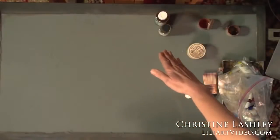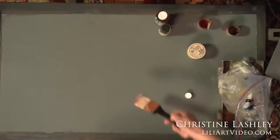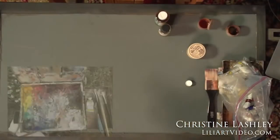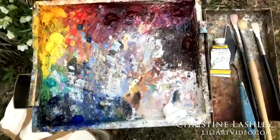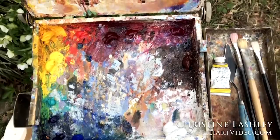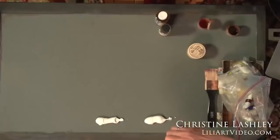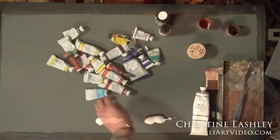I'm going to put things out in a kind of square, which mimics what I have for my paint box. When I have the luxury of a larger space to work on, I like to put out ample amounts of white. So often I have a mixing white and a pure white. This is titanium white.